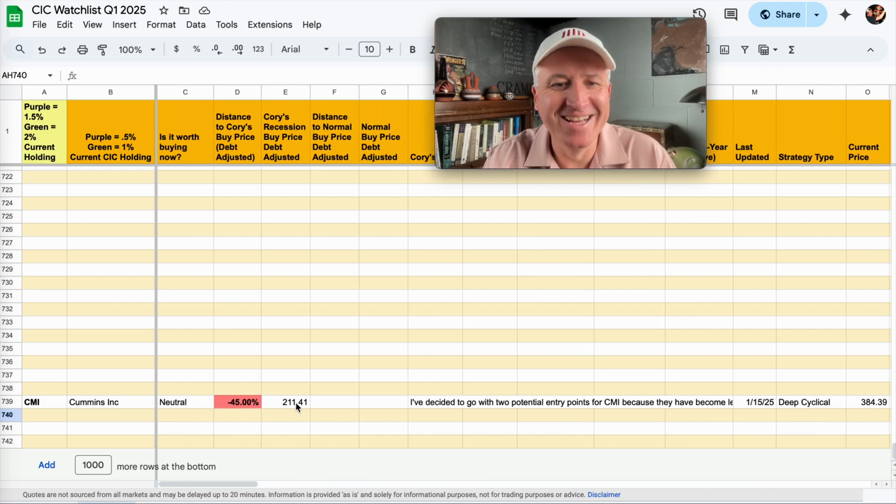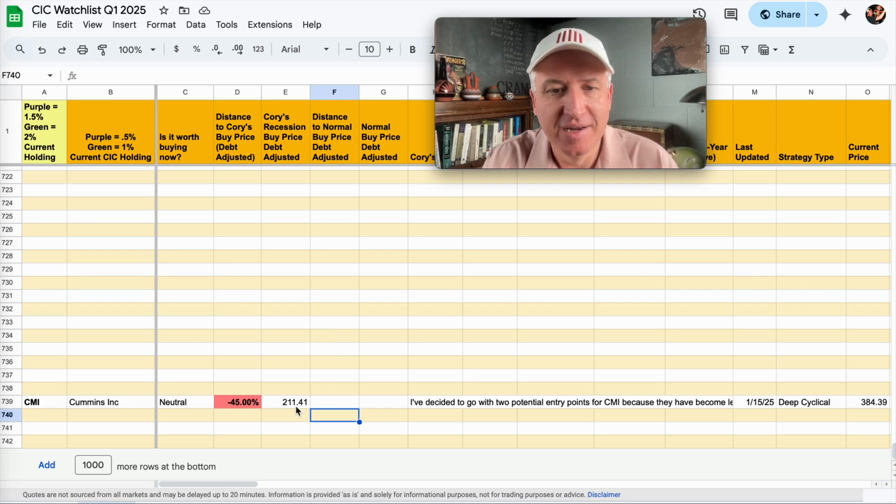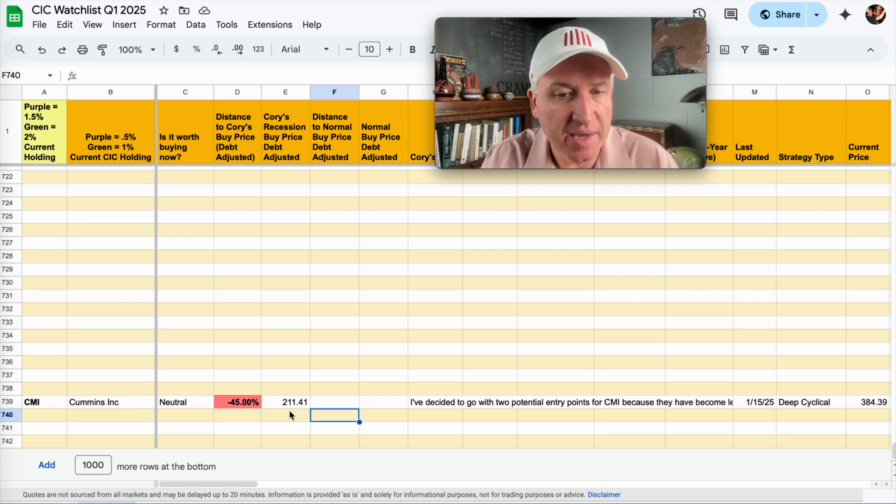There we go. Okay. I knew something wasn't right, but I couldn't figure out what it was because in the fast graph, it wasn't showing it as a high price. I checked it earlier today before I made the video. Okay, we're back on track here. Now, if the stock price goes up tomorrow, this will rise. But right now, we're at $211.41 at the first buy level.